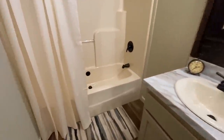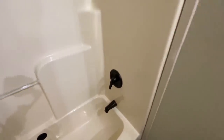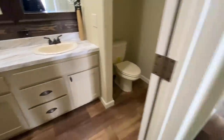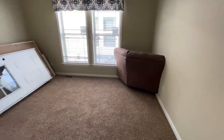So here's your second bath. You've got double sinks in here, but then you have the shower tub combo. It's pretty cool to have double sinks in your guest bath, because you know, kids trying to get ready for school in the morning. Seems like they probably all wake up at the same time, huh?